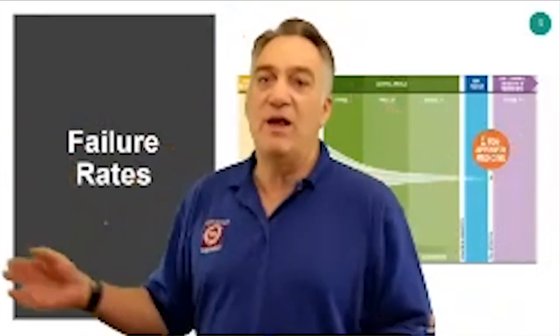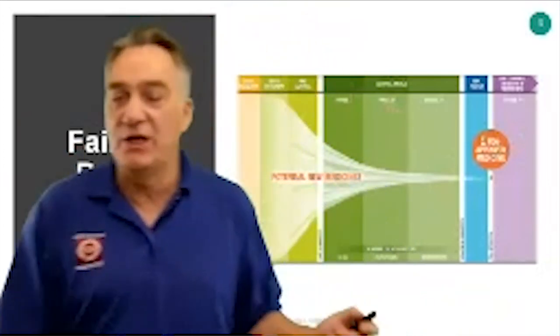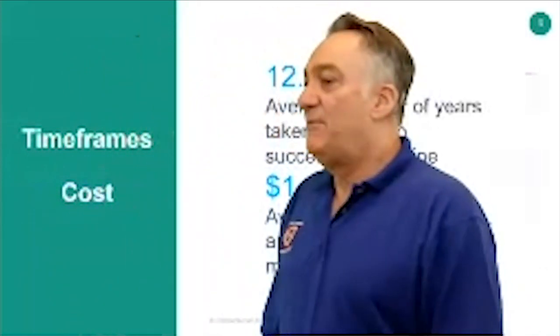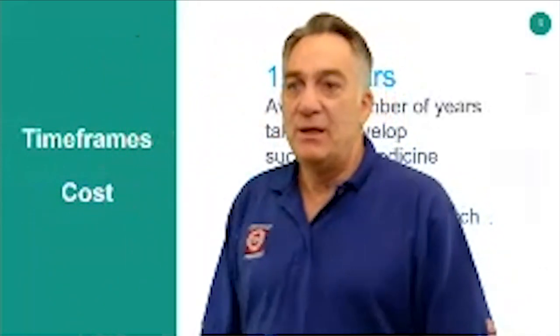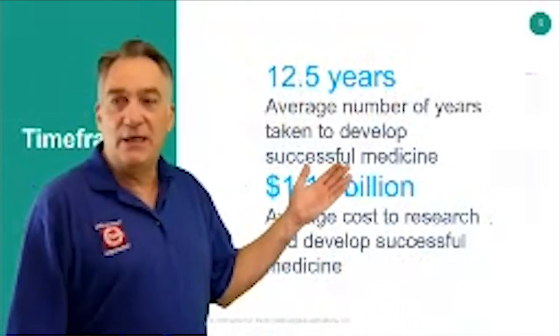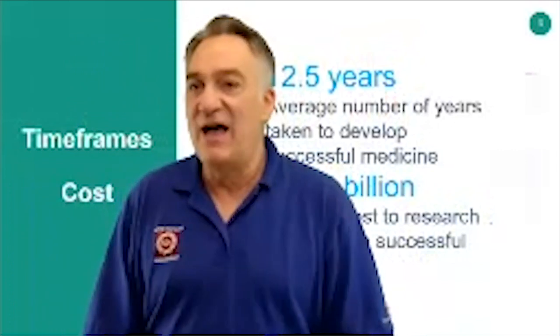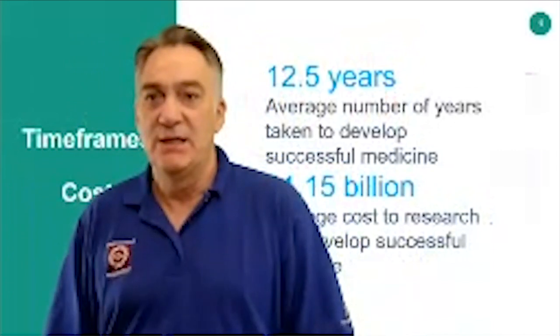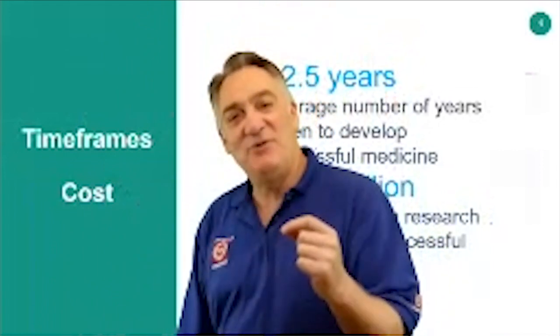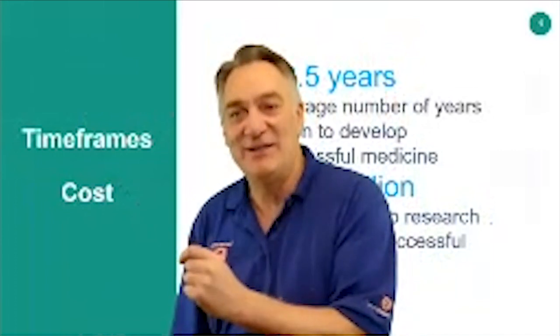All right, failure rates are a major killer. What else is a major killer? Development time frames, right? How long does it take to get a drug? This is from an MIT study: an average of 12.5 years to get a drug. Now, this is why it's so important to charge as much as possible for that drug, because how much time do you have left if you patented your molecule and it takes you 12.5 years to prove that it works?